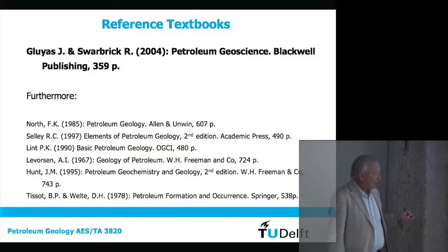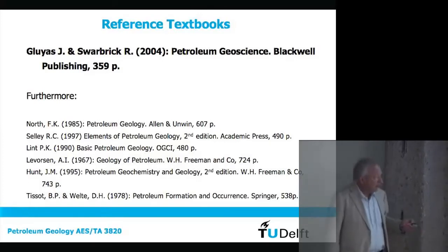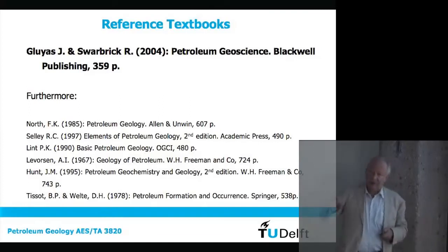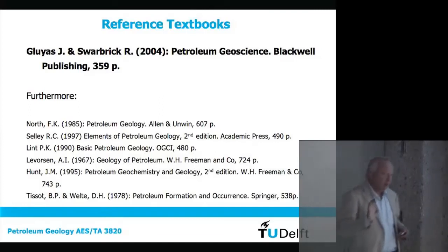Is a very famous book by Tissot and Welte. It came out in 1978, but there's updates, more recent editions. So it's really updated and pretty much state of the art if you buy the latest edition. It's called Petroleum Formation and Occurrence. It's a thick book, but it really has a lot of detail on the petroleum geochemistry.